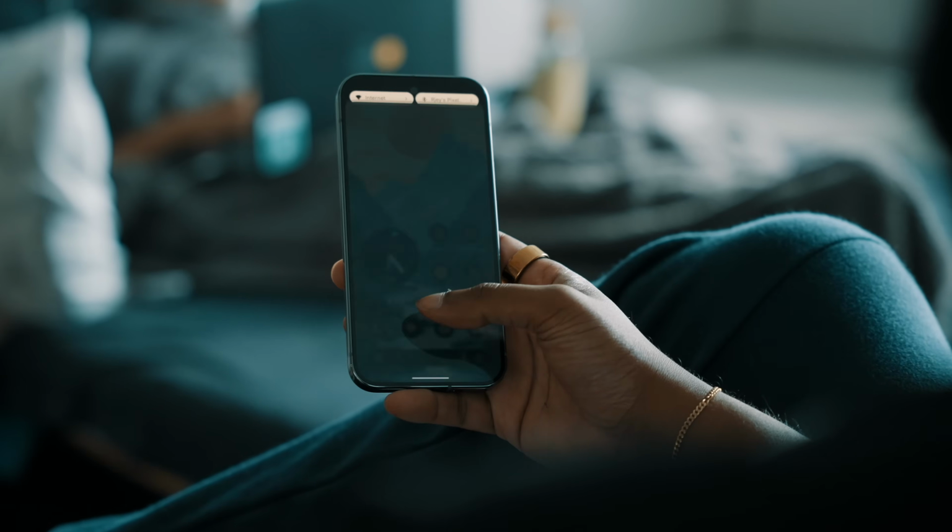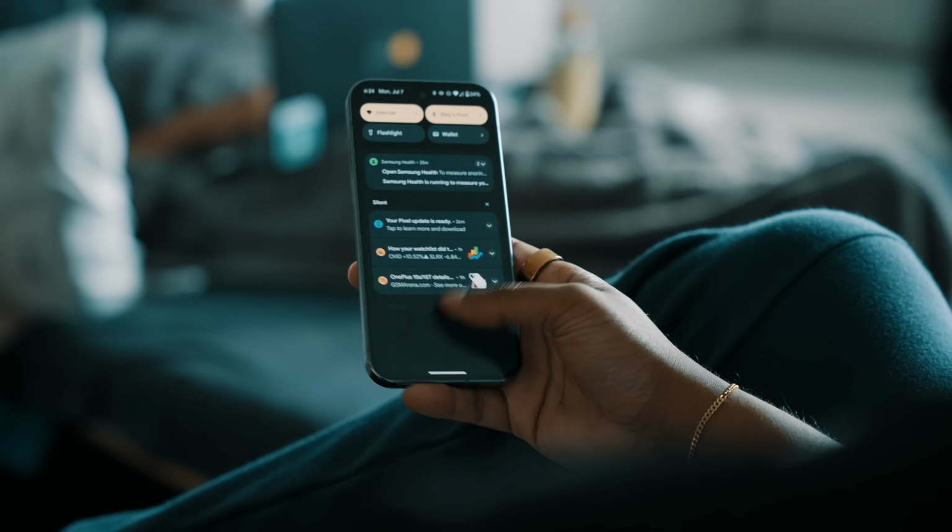For Amazon Prime Day, the Pixel 9 Pro is expected to drop by $100 or more, so if you've been thinking about trying out Android or switching from something older like a Pixel 7, this is a massive upgrade, especially if you're into photography and AI tools baked into your daily workflow.